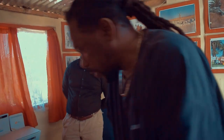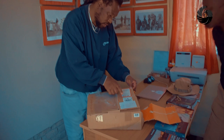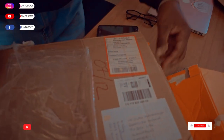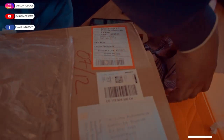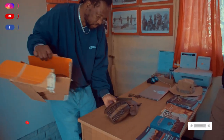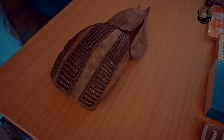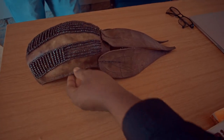Okay. So this artifact, it came from Switzerland. They donated it to us. It was taken a long time ago. And it's called a kori. It's a very special artifact. What is it made of? It's made from goat skin, and sometimes they make it from sheep skin. This is skin.